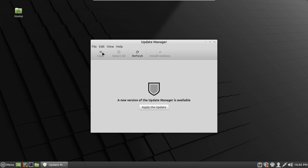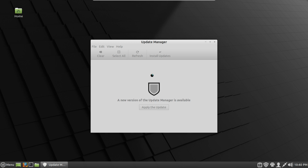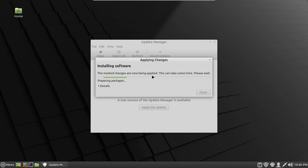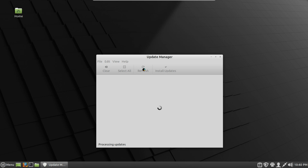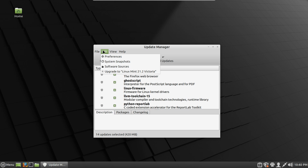Alright, before we do this upgrade, I want to show you, if we go to edit here, and we go to these different options, we don't see anything about upgrading at all. So what we have to do is upgrade the update manager itself, which Linux Mint now gives priority before it does any other updates. So that's going to do it. It did it. It restarted itself. Now it's telling me there's a bunch of other updates. And now if we go here, you see we have upgrade to the latest version.